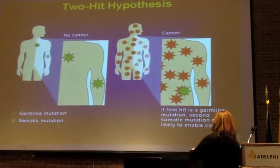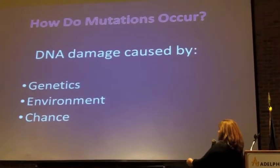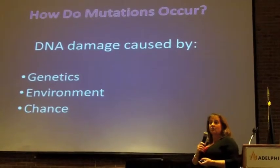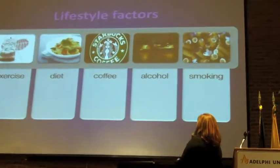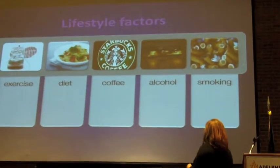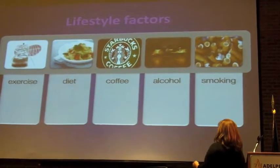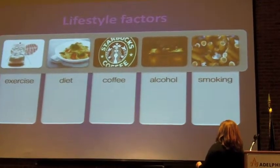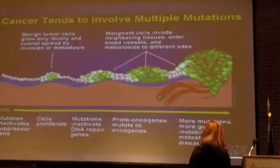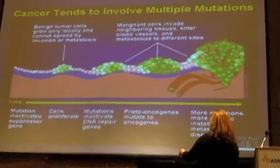So what causes somatic mutations, for example? DNA damage is caused by genetics, environment, as well as just chance. With all the divisions of our cells, it's amazing that we're not just walking tumors, to be honest with you. So what are our lifestyle factors? Unfortunately, half of these here I can say most people have a problem with. Exercise every day, eating a low-fat, low-carbohydrate diet, not drinking coffee, don't drink alcohol, don't smoke. Everybody with me?